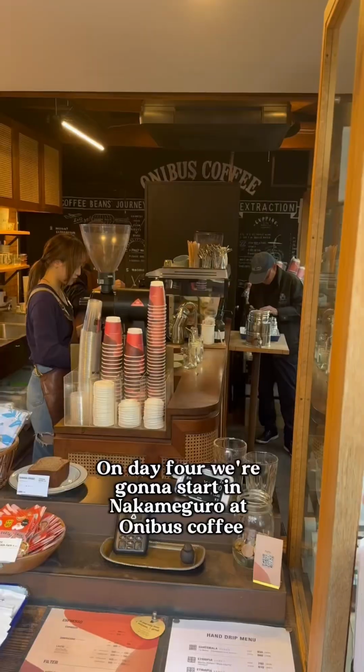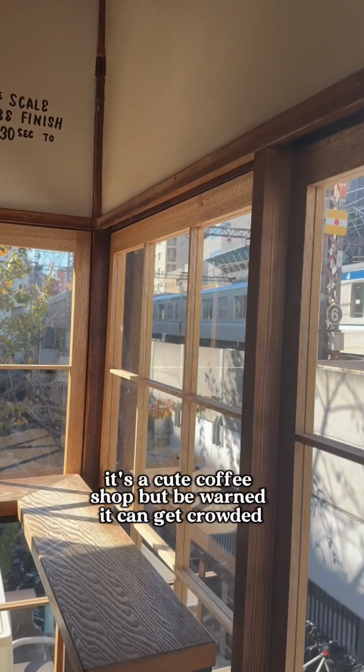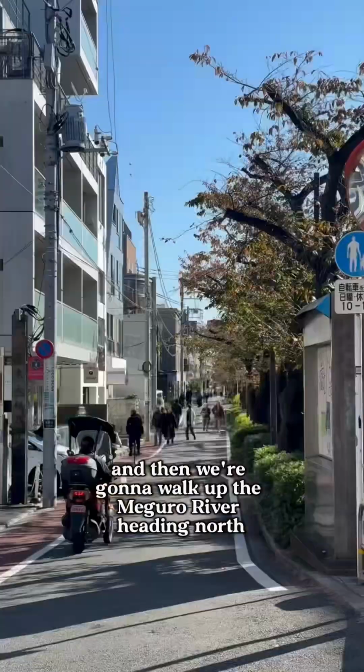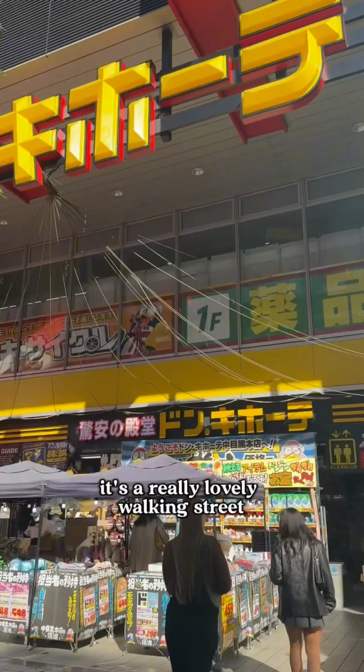All right, on day 4, we're going to start in Nakameguro at Onibus Coffee. It's a cute coffee shop, but be warned, it can get crowded. And then we're going to walk up the Meguro River heading north. You'll pass by a few nice stores. It's a really lovely walking street.